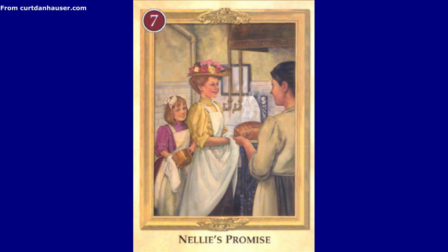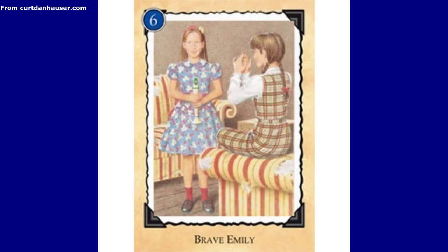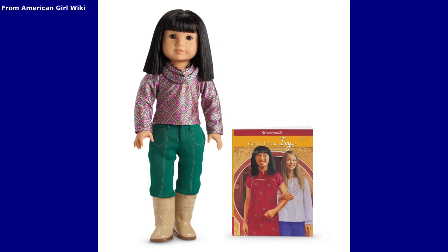When Kaya was released in 2002, she got a set that consisted of 31 cards and 5 stickers. All of the other historical characters got a set of 17 cards and 3 stickers at this time. In 2004, a set of 10 cards was released for Nellie along with an additional card for Samantha. Upon Elizabeth's release in 2005, she got 10 cards and Felicity got 12 new ones. Emily got 10 cards in 2006 and Molly got 10 new ones. Despite all the other best friend dolls getting cards upon their release, Ivy did not get any with her release.